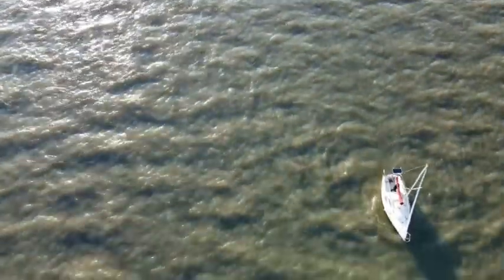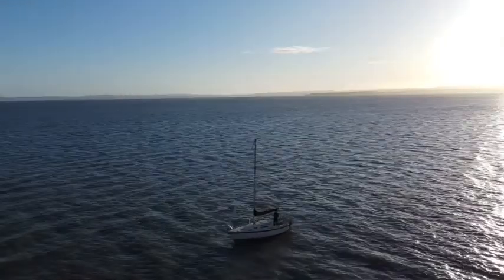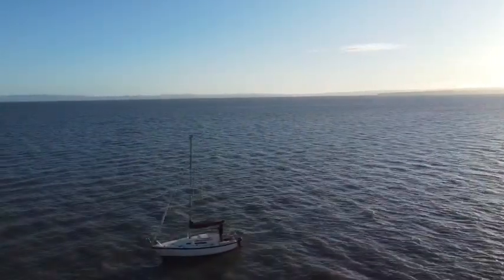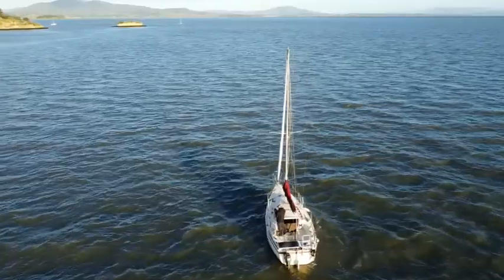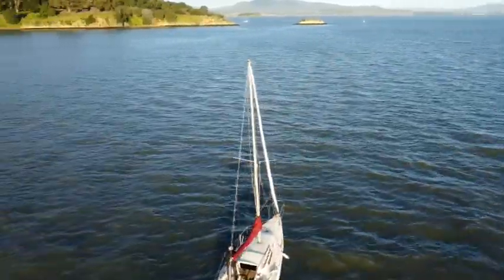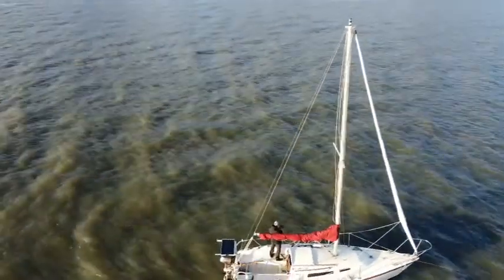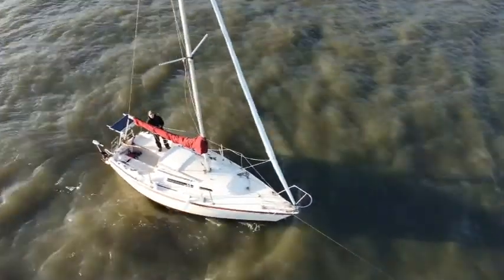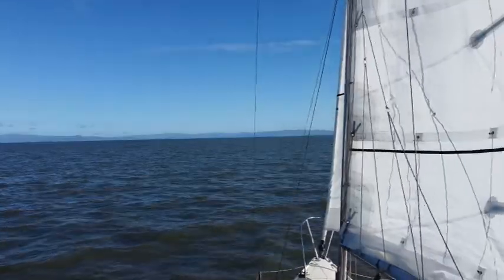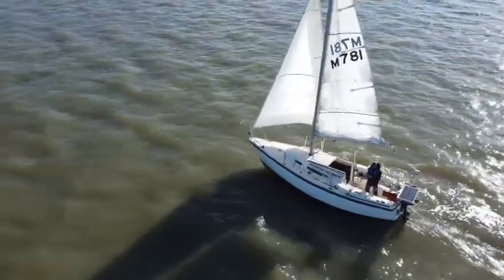Then I have a clip of the last day where I was sailing her back from Point Richmond up the Petaluma River, through San Pablo Bay, which is where all these clips are. And then I motored her up the Petaluma River, which is a really cool place to go, and somewhere where I can go because she only draws 2.5 feet with the centerboard up. And here's a clip of me sailing in San Pablo Bay, delivering her back to Petaluma.